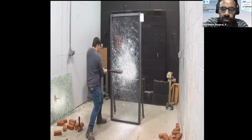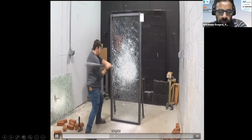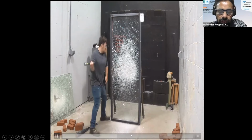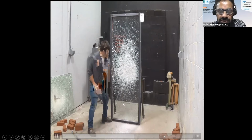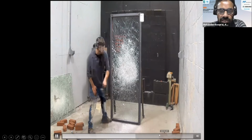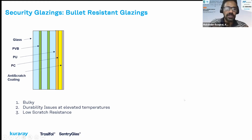Yeah. So now he's trying with a baseball bat. I think this video is pretty long, so I will just move it quickly to see what kind of weapons he has used. So in total, it took more than 12 minutes to completely break the glass, but still it was not sufficient for this person to make a sufficient opening into the glass and enter the other side. Yeah. So this is for security glazings.